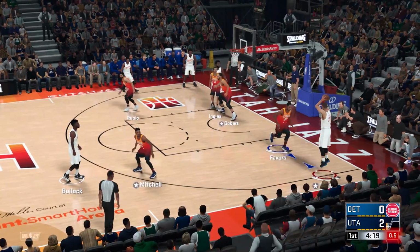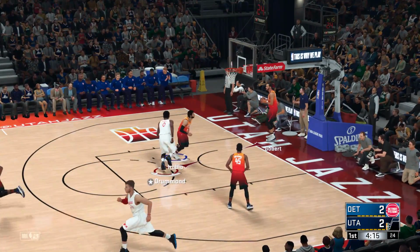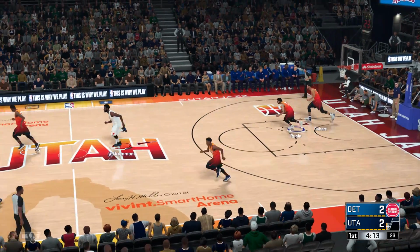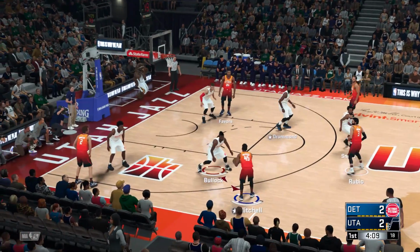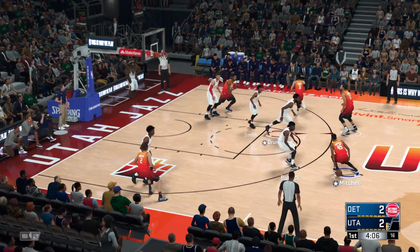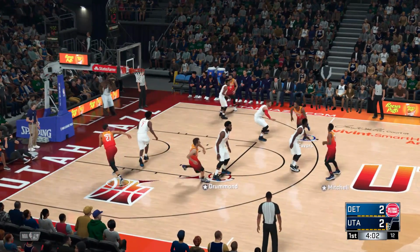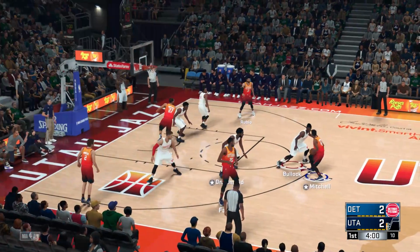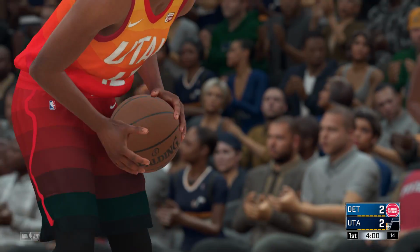In the corner, it's Griffin. And he hits it just before the shot clock expires. I'll tell you, sometimes it's easier to hit the target with a bounce pass. That's perfectly done. And Rubio kicks to Mitchell. About 1 minute into the first quarter. Favors dishes to Mitchell, and Reggie Bullock gets the whistle that time. That is his first foul of the game.